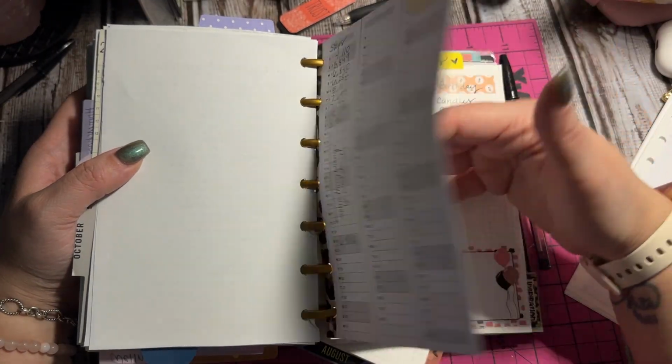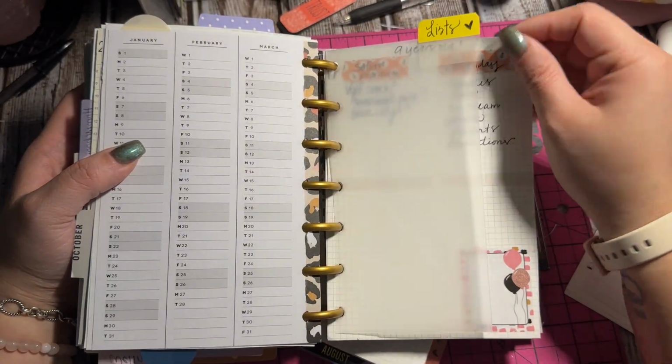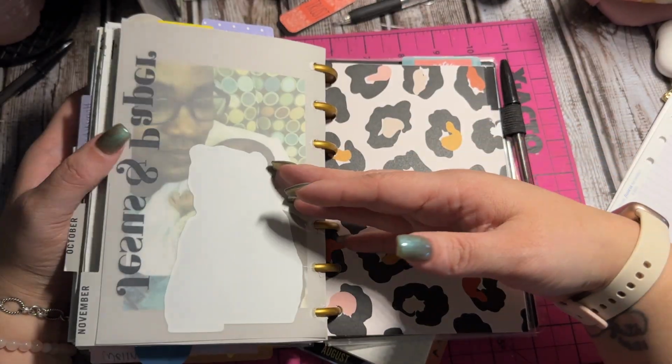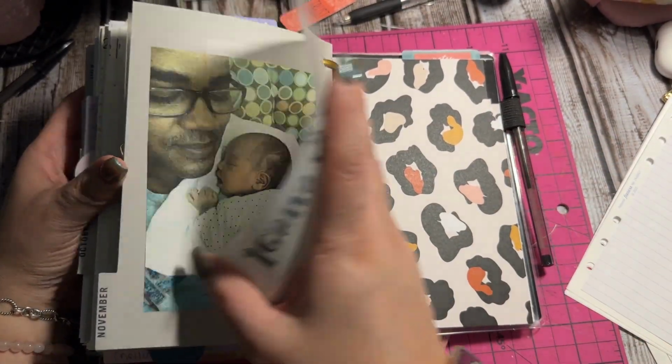There were my steps that I thought I was gonna do. These are lists. I was planning out Sophia's birthday. So I really still enjoy my disc bound.